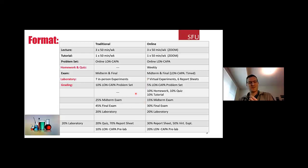So if we want to do a comparative study, we need something that didn't change between the 2 models of the course. And luckily, we had 3 things that were fairly consistent. One is that LON-CAPA problem set for lectures. We kept those fairly consistent between the 2 models.